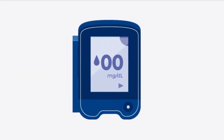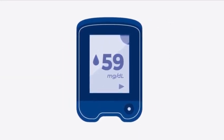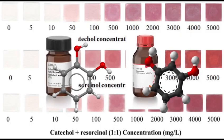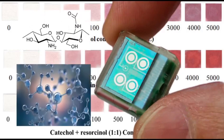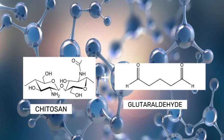Now I will discuss the working principles of the biosensor. Let's address the elements that make up a paper biosensor that is used to detect catechol and resorcinol. Essentially, this biosensor is made up of a recognition element being the horseradish peroxidase enzyme, a substrate which is chitosan, an optical transducer, and an immobilization matrix generated from the cross-linking of chitosan and glutaraldehyde, and most importantly the analytes catechol and resorcinol.